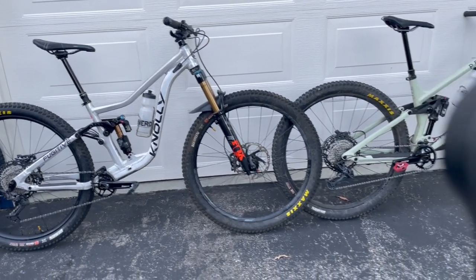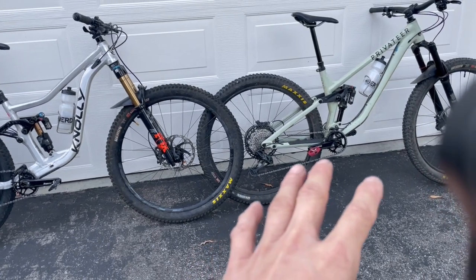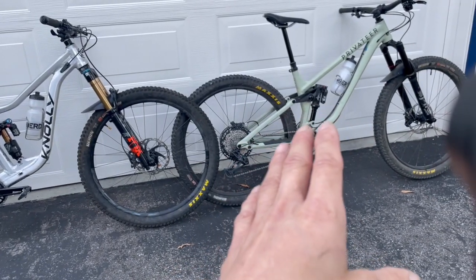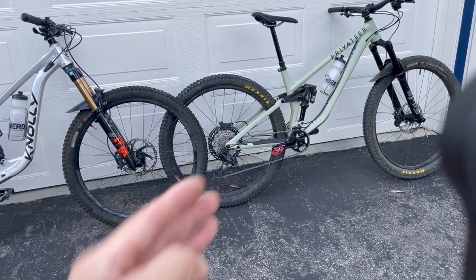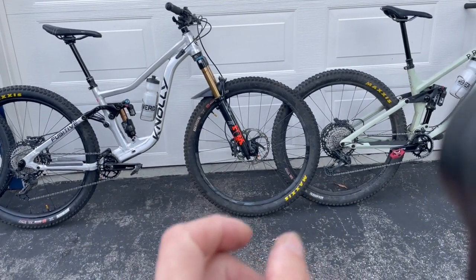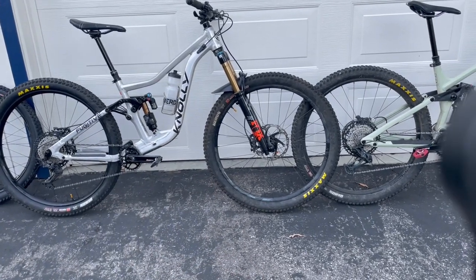So basically, the Privateer, for the most part, is better. It's just a better feeling bike. It just rides better. The only downside that I can think of with the Privateer compared to the Knolly Fugitive is on tight switchbacks. When I'm going around a tight switchback, it's harder for me to go around, whereas the Knolly is easier. It's not that much of a difference. They're both very close. But that is enough of a difference where I could feel that the Knolly is slightly easier. And that's about the only advantage that the Knolly has, going around the tight switchback.